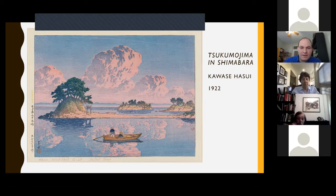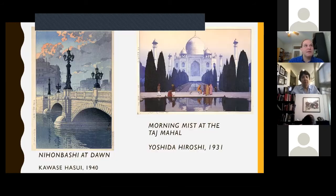So here's an early example from the 1920s. The use of pinks here is a pigment you would not often see in traditional compositions, right? It's also still obviously a woodblock print, right? So using these older techniques, but with a new aesthetic sensibility.